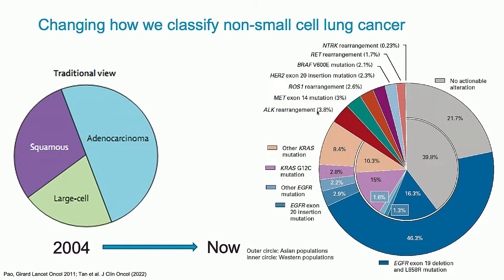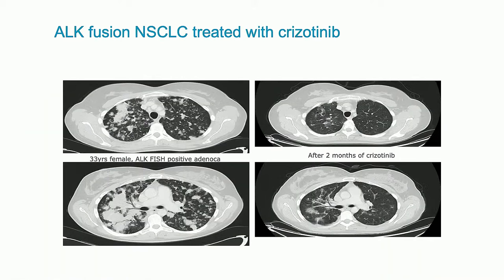In fact, as science has developed, we have identified many other mutations. So this is a type of genetic alteration. This was the next druggable alteration that we identified. This is called an ALK fusion. This is, again, another young patient that came to see us.